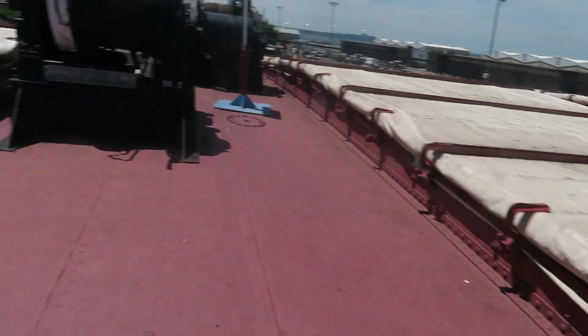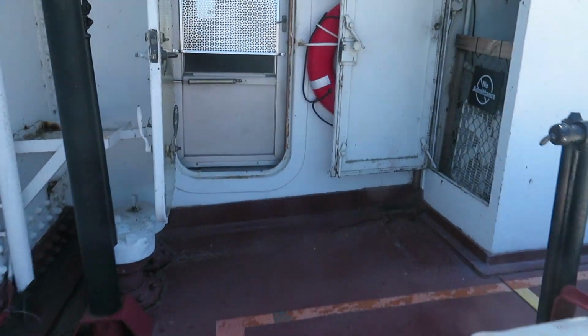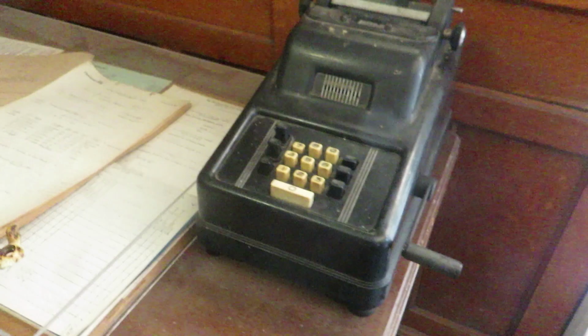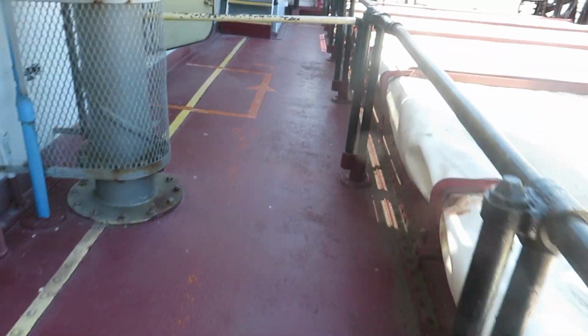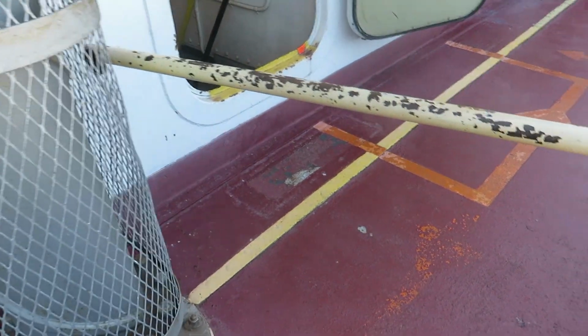Let's continue, I guess. See what this is, first mate thing. Alright, so first mate's quarters. Don't know what this is for. Calculator. That's a calculator? Yep. Adding machine calculator. Okay. Here's the first mate's boat. How y'all doing? Good, Sal. Doing all right. Wait, what? Well, the tour continues here, so don't hit your knee.